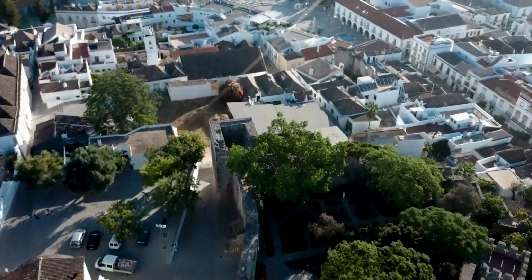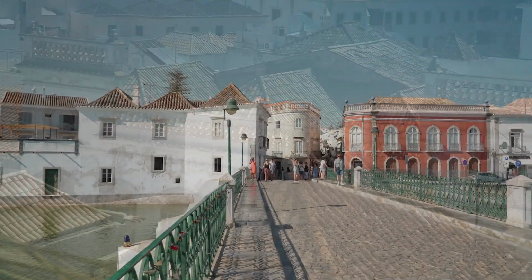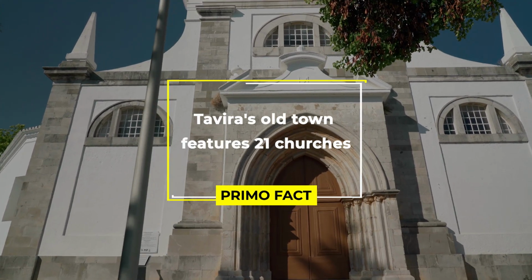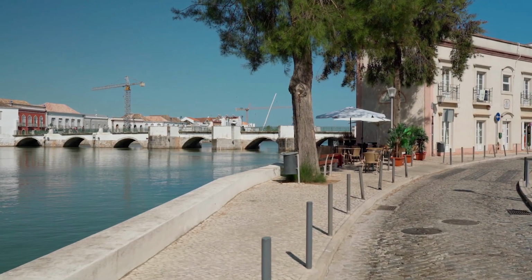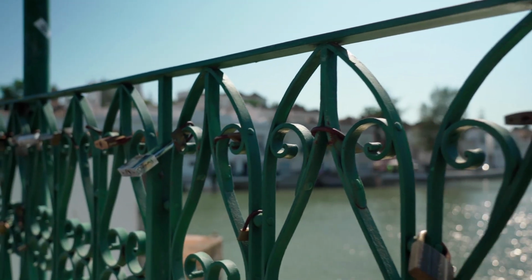They don't build them like they used to. What's especially interesting about this region is it also features hipped roofs that are super common in Tavira's overall architecture. The old town features 21 churches. Yes, that's right, 21. It also features a great bridge that was constructed, get this, in the 17th century on top of Roman ruins. Again, they don't build them like they used to.